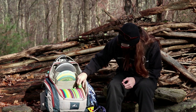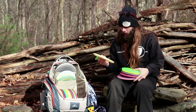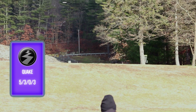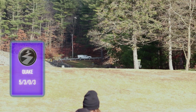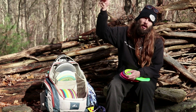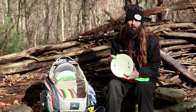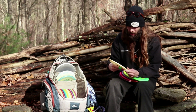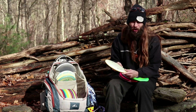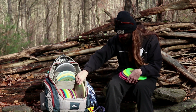Go to mid-ranges. I carry a Proline Quake mainly just for sidearms, up to 320 feet. I do like to use it for big hyzer shots if I need it to be very consistent up in the air, a spike kind of hyzer with a mid-range. I usually only pull this out for sidearms though, but it's such a consistent, stable mid-range. It's hard to go wrong with a stable mid-range, especially one that's super consistent like this Quake.